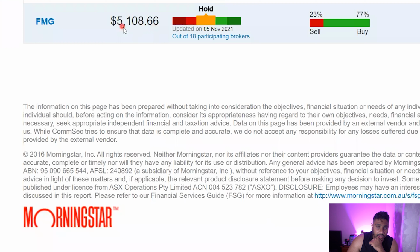Alright, so this is my CommSec portfolio. Well, part of it. So I initially had about $3,000 worth of shares from Fortescue, but I bought 2,000 more, so it was about 218 shares, and I recently bought 140 shares. So that's like $2,000, and right now it's at $5,108. And this is the receipt.